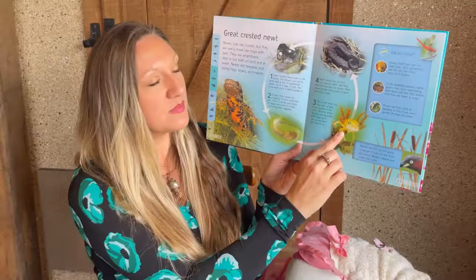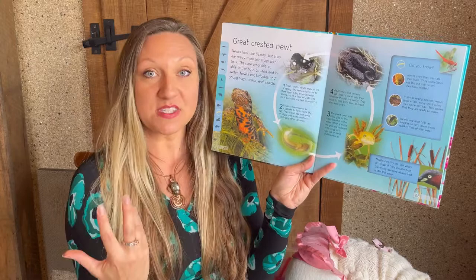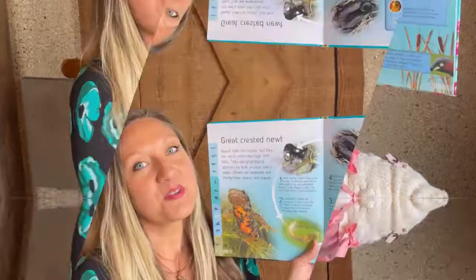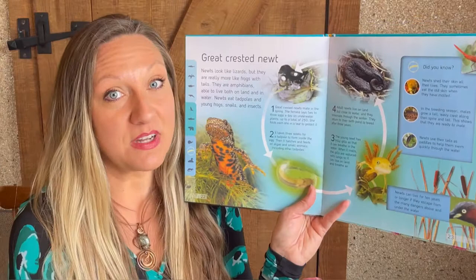The young great crested newt will grow these feathery-like gills along the sides of its head to allow it to breathe underwater. As it develops lungs and goes to land, those feathery gills will fall off. The adult crested newts will live on the land, but they spend their time really close to the water. They will hibernate in the winter by burying themselves inside the mud.